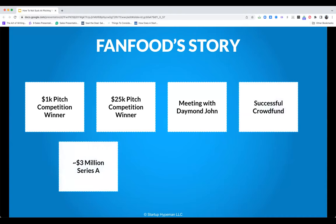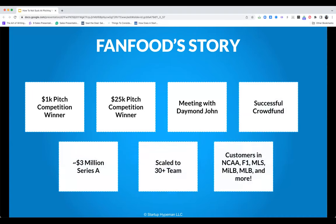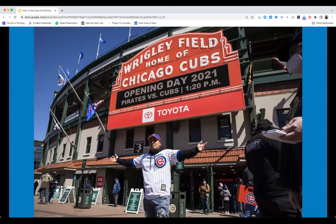And then they ultimately raised a roughly $3 million Series A round. They were able to scale the team to 30 plus with customers in the NCAA, Formula One, Major League Soccer, Minor League Baseball, Major League Baseball, and they continue to expand. And if you recall, I told you back when we were first figuring out what that pitch should be, we were like, man, this is what we would need at Wrigley Field for the Cubs. Well, opening day of last year, FanFood was at Wrigley Field.